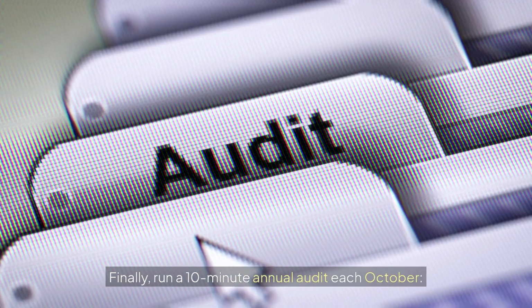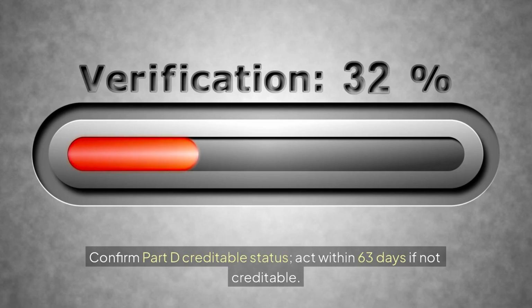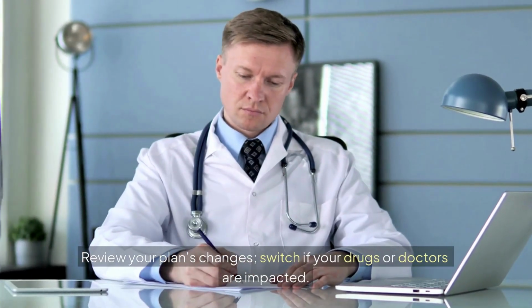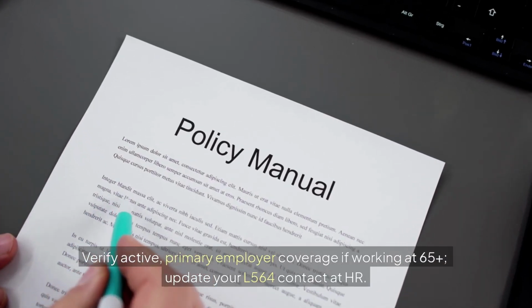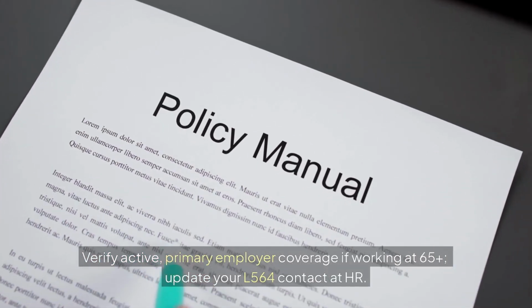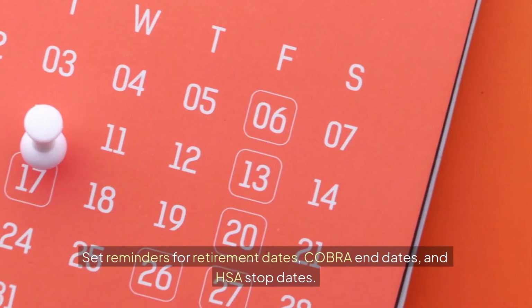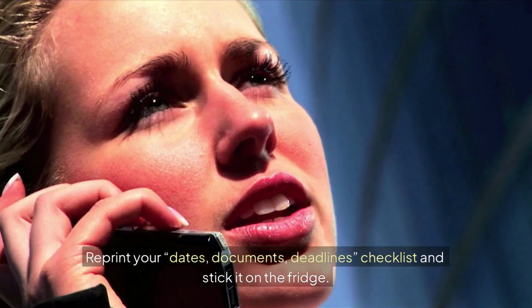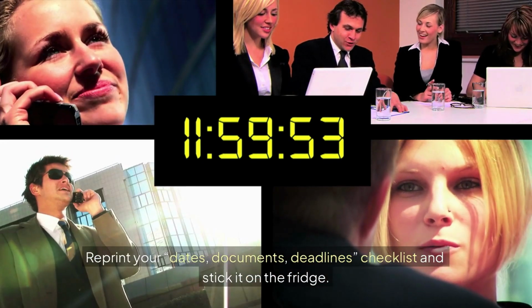Finally, run a 10-minute annual audit each October. Confirm Part D creditable status. Act within 63 days, if not creditable. Review your plan's changes. Switch if your drugs or doctors are impacted. Verify active primary employer coverage if working at 65 plus. Update your L564 contact at HR. Set reminders for retirement dates, COBRA end dates, and HSA stop dates. Reprint your dates, documents, deadlines, checklist, and stick it on the fridge.